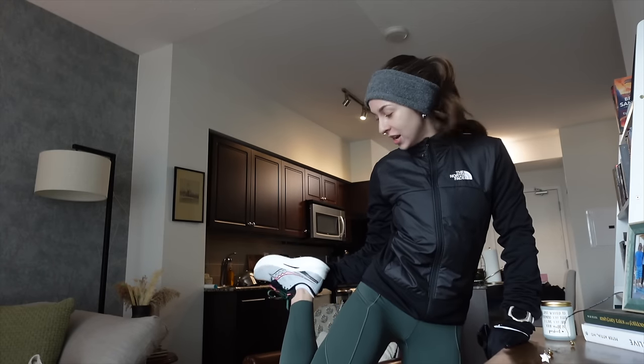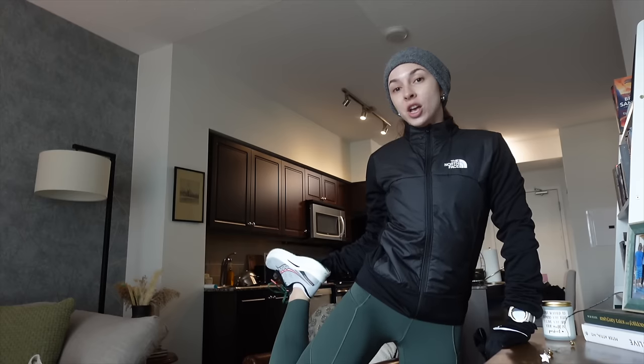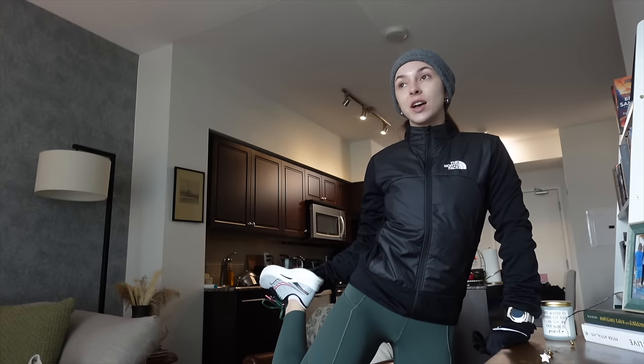I also need to get more crew socks because my ankles get so cold, but I'm wearing just my Saucony Endorphin Speed 3s. These are my shoes that I'm training in for my half. I love them. And then I'm wearing Nike gloves.